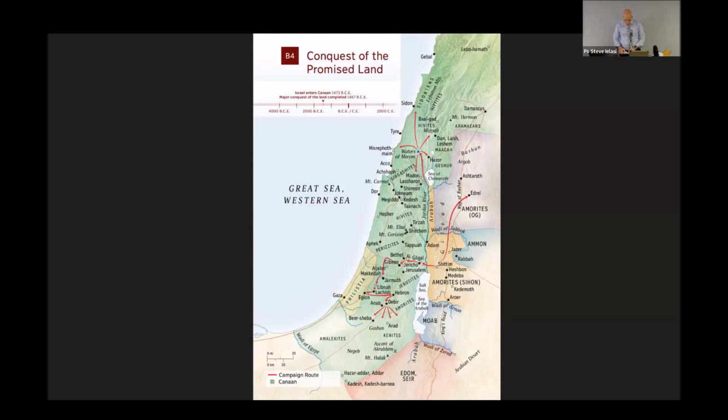So Moses sent them from the wilderness of Paran according to the command of the Lord, all of them men who were heads of the children of Israel. Now it goes through and lists all the names and the tribes, but we'll skip down to verse 16. These are the names of the men whom Moses sent to spy out the land. And Moses called Hoshea the son of Nun, Joshua.